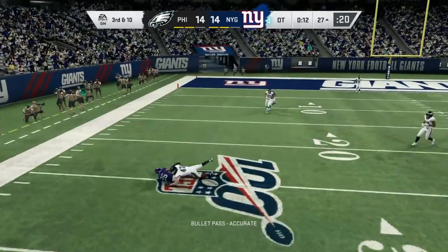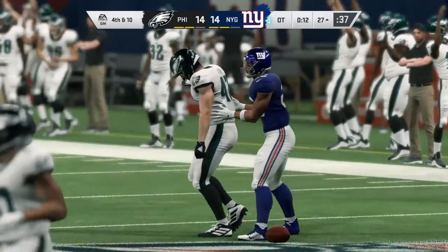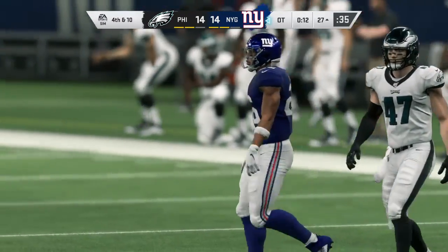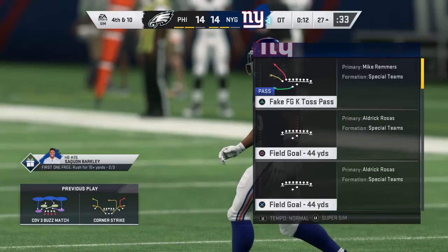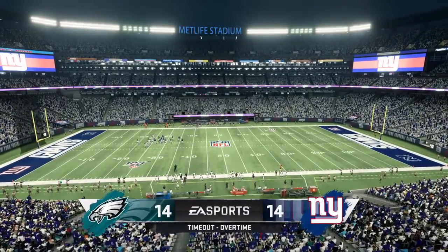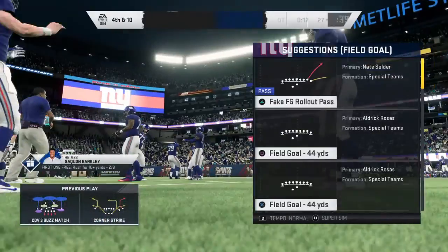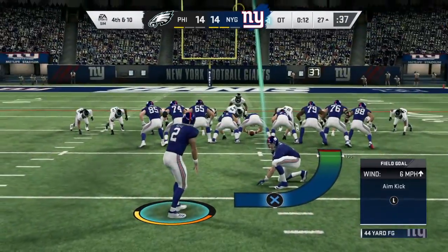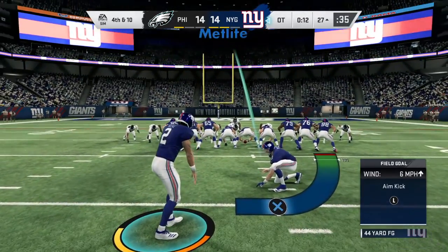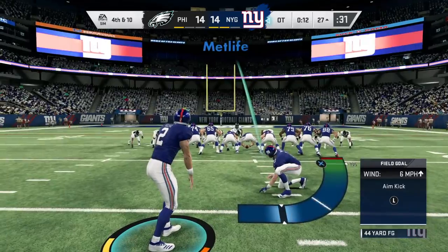Back to throw. Jones. And that is incomplete. Oh, he had a defender right there with him to force that to the ground. And 4th down now coming up. Now a 2nd timeout called for by the defense. They'll be left with just 1 remaining here at OT. And right now it all rests on the right foot of Aldrick Rosas. This to win it in overtime.